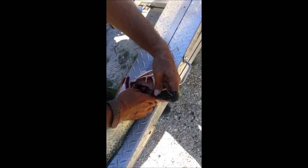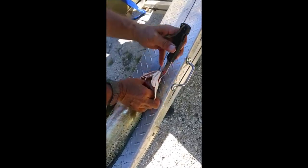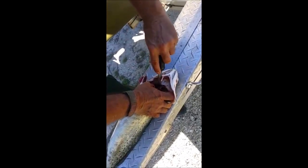I see where the... It's right here. I can get it to turn. There's one. Oh, wow. Look at that. Yeah, well, that's magic, really cool trick. Every fish has it. Sharks do not, but all bony fish have it, yes.